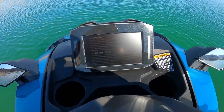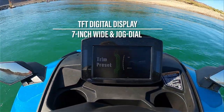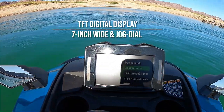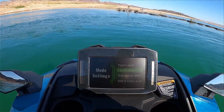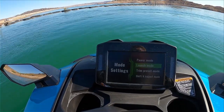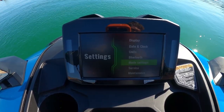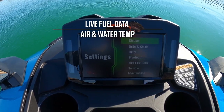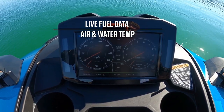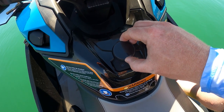Okay, now onto the tech stuff. The new Ultra 310X shares the same 7-inch wide full-color TFT display as the LX and LXS, just without a few of the higher-end features. It's still got the three different display modes, black or white background, self-adjusting screen brightness, and a GPS-controlled speedometer. It's also got a tachometer, fuel gauge, drive mode, boost pressure, clock, power mode, compass, trim, cruise control, as well as a display bar that can be set to show a trip meter, total and trip time, oil and engine temperatures, battery voltage, intake air temperature, diagnostic code, and external air and water temperature, yada yada yada, yeah, you get the point. All of this is controlled by a new waterproof jog dial knob and confirmation buttons.